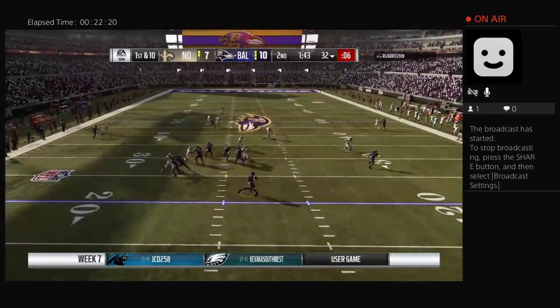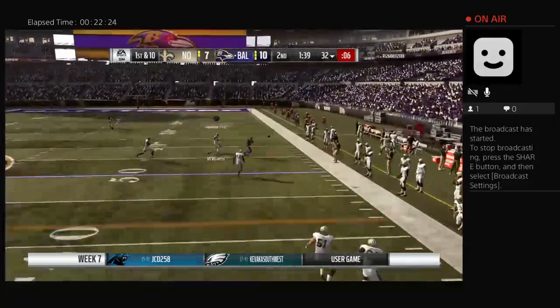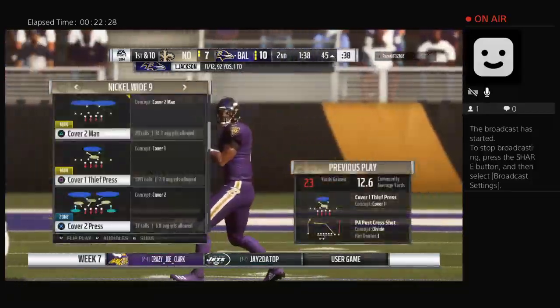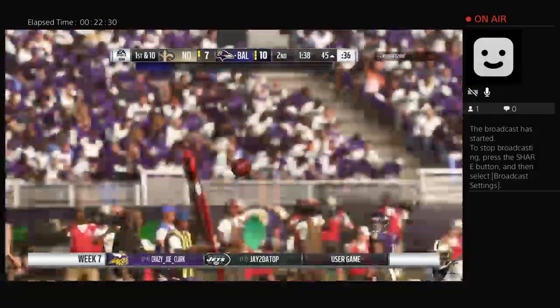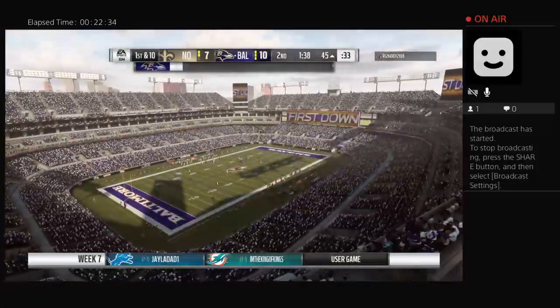Throwing now, Jackson on 1st down. Flushed out right. And he finds a man with a crossing route. And out of bounds on the other side of midfield at the 45. 23 yards on the play.